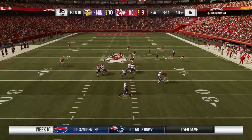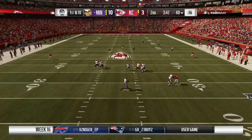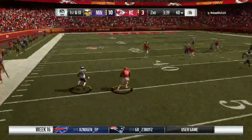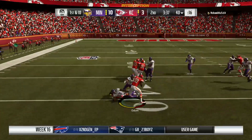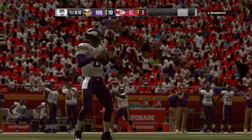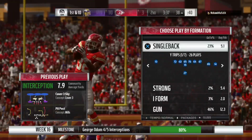Play action now. Cousins. Looking for Diggs, and it's intercepted. Picked off at the 45. And this one will be returned to right around the 38-yard line.